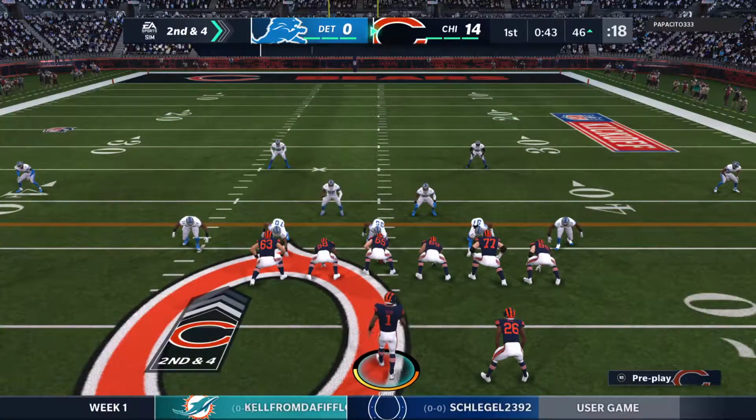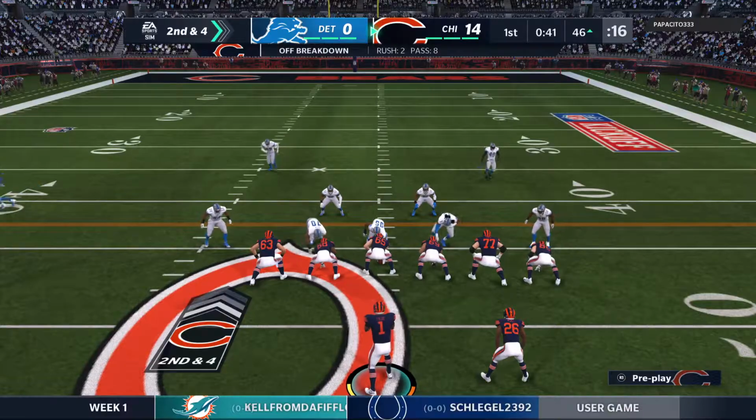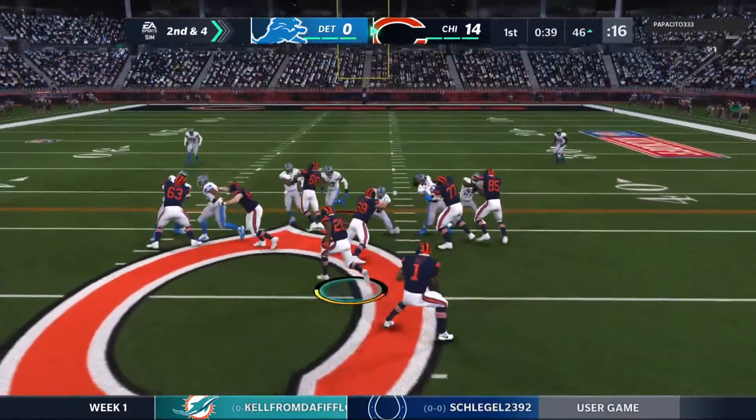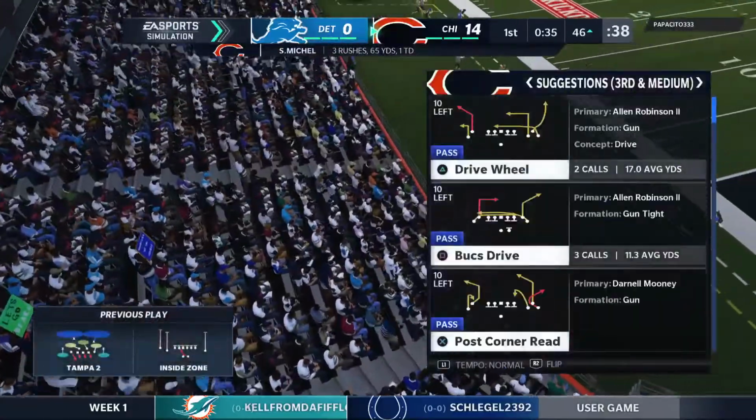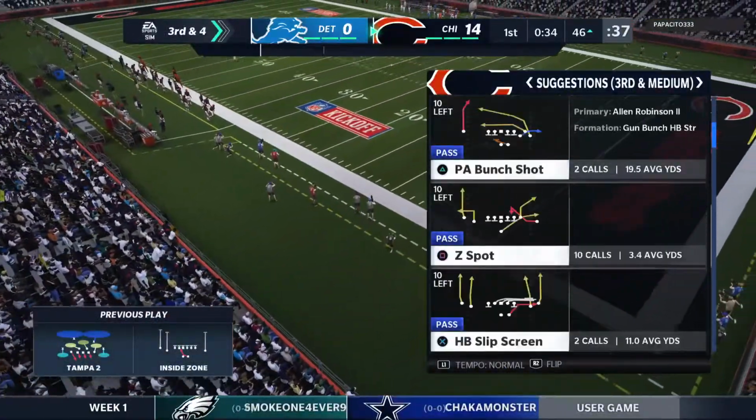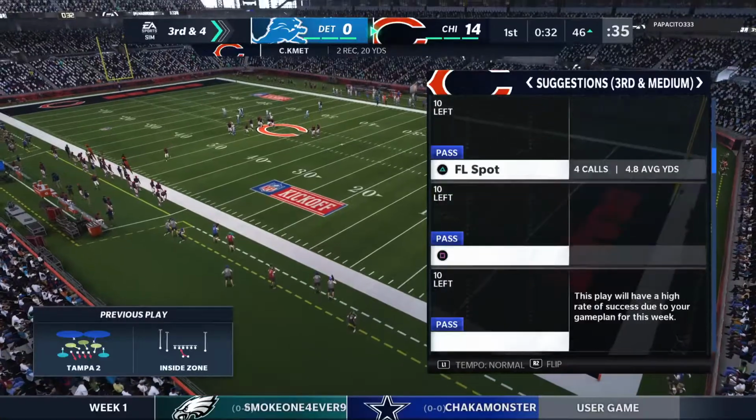So now, are they determined? Are they ready to read their keys and make the proper plays? And we'll see how determined they are. And he stopped immediately there. No gain on the play that time, and they'll look to convert on what will be a 3rd and 4.